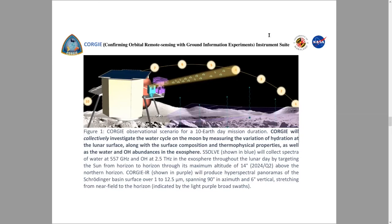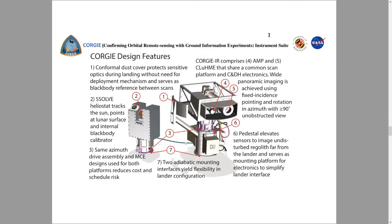Next slide, please. Here is a little bit close up of the package that we talk about. Here's the CORGIE design feature. To the left, number two is SOLV. It is a heliostat that retracts the moon and points at lunar surfaces and to an internal black body calibrator. It's all done by a set of mechanisms that isn't there.